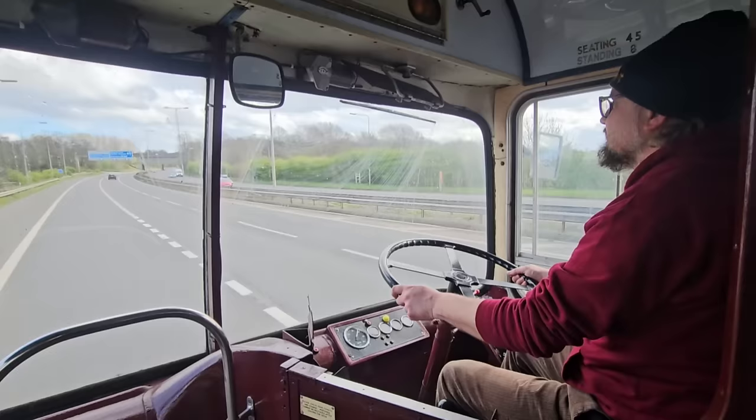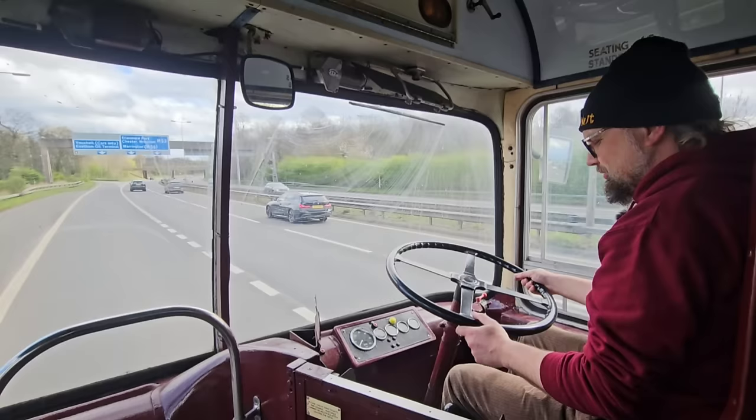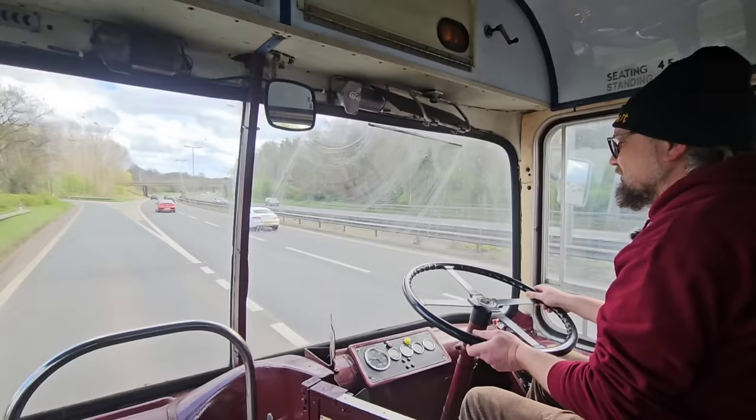So a much more modern look to the thing, but in terms of driving effort, yes, it's nice not to have a clutch pedal, but with manual steering still very much evident, still quite hard work for your shift.